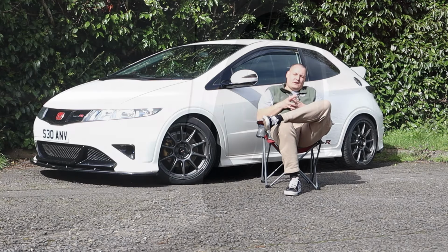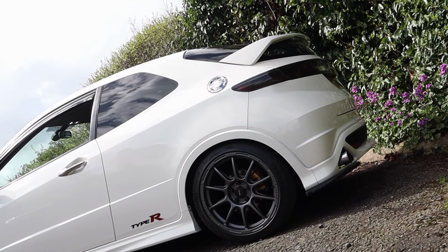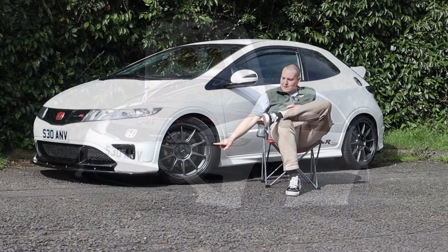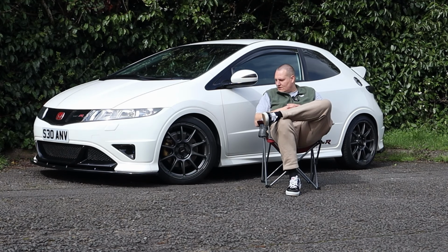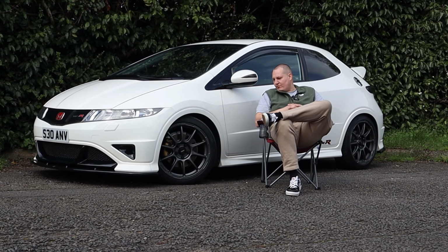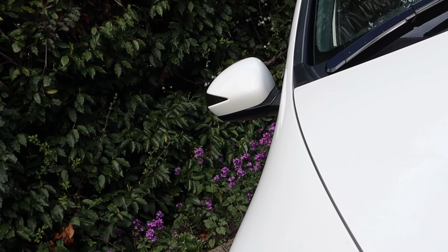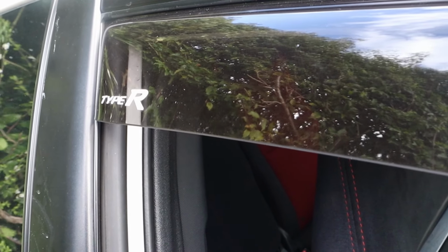Got the Team Dynamics Pro Race LT. The specs are 18 by 8J, 45 ET. I'm running Goodyear Eagle F1 SuperSport on the front. They are 225/40/18s. A little bit stretched, but they're fine. Pilot Sport 4s on the rear. I think I am going to go for the Goodyears for the rear eventually, or just little bits and bobs that I've done myself. I've got the Climair wind deflectors as well, the fog scoops. I think that's about it for the exterior, isn't it?